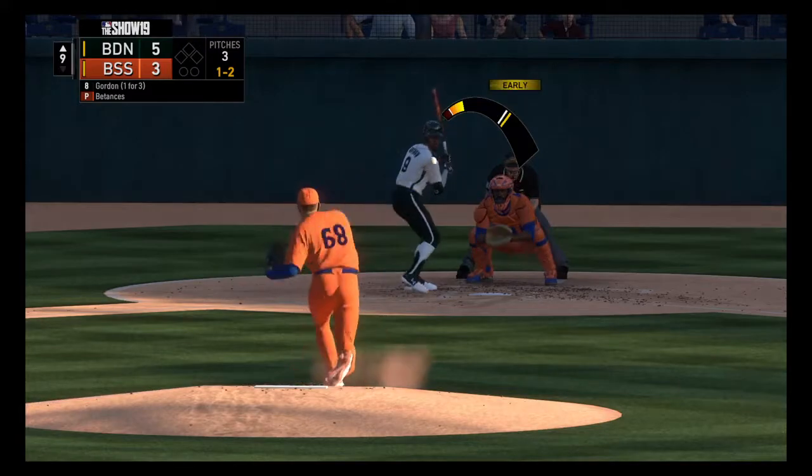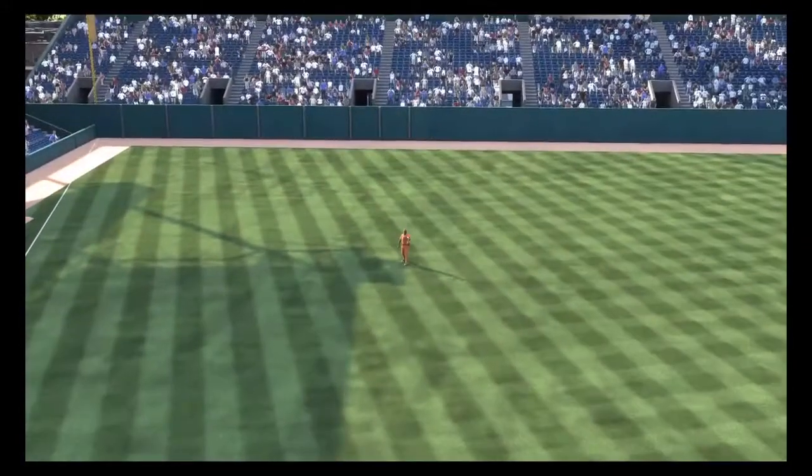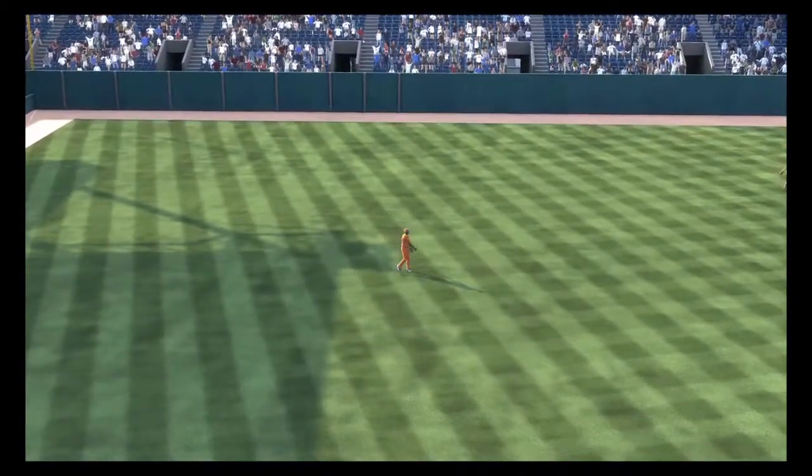Now the 1-2 home to Gordon. That's lifted the other way out to left. Floyd is right there as he puts it away. No problem for the first out.